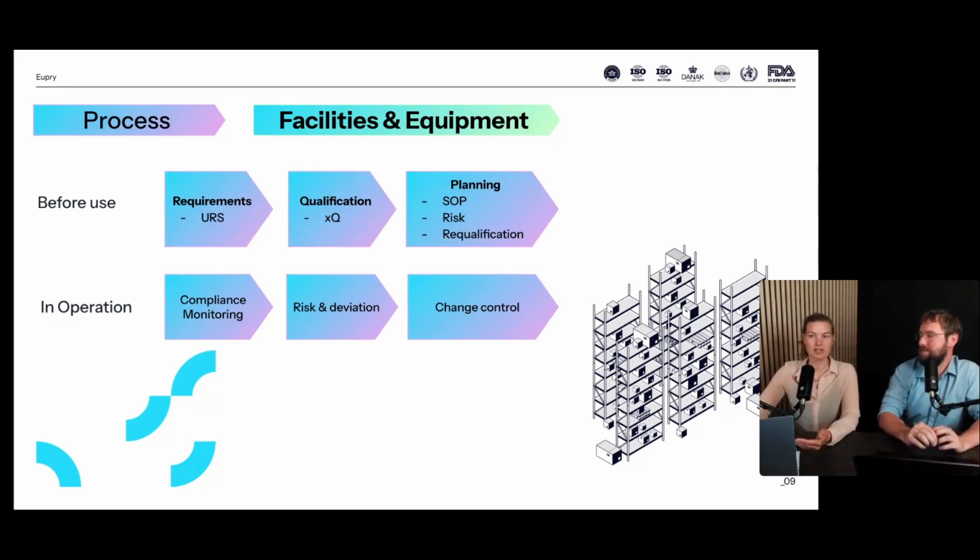The change control. You need to be able to document your changes so you can show the auditor that we actually were in control when we made this change. So that's really nice to have and nice to look at. Also, both in the risk and deviation and change control, all the systems you have for handling risks and deviations tie very much into your change control program and into the updating of SOPs and your document control as well.